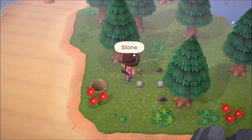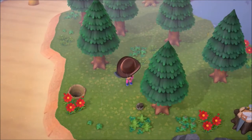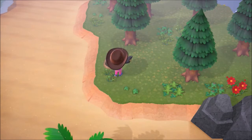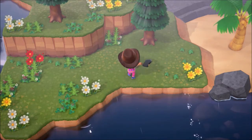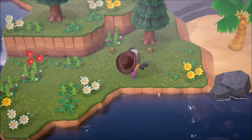And I don't know if it's just on different islands or if it's just because I've only eaten one at a time, but for some reason my fruit seems to disappear pretty much straight after I eat it. But when I've had lots of fruit at a time, that hasn't happened, but I haven't tried only one fruit at a time on my own island. So here's another rock, so let's try again to hit it. And you can see that black thing that sort of came out of it, and that is a bug.